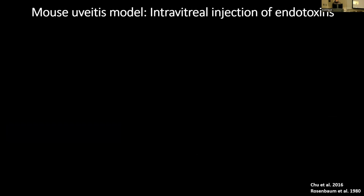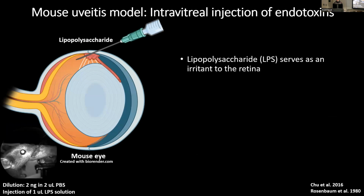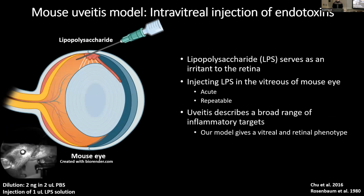To answer this, we are going to use a mouse model of human uveitis by performing a single injection of endotoxins called lipopolysaccharides into the vitreous of the mouse eye. It serves as an irritant to the retina, and injecting LPS in the vitreous gives us a model which is both acute as well as repeatable. And I know that human uveitis describes a broad range of inflammatory targets, but when you do this intravitreal injection, our model gives us primarily a vitreal and inner retinal phenotype.